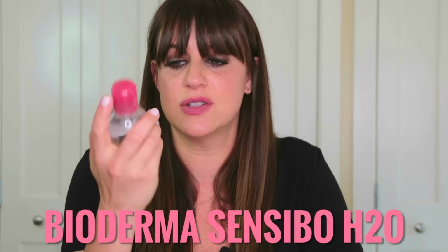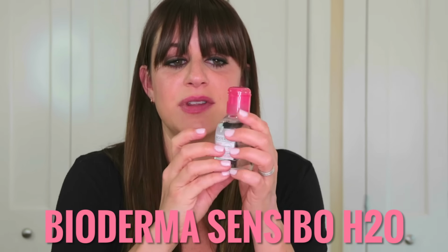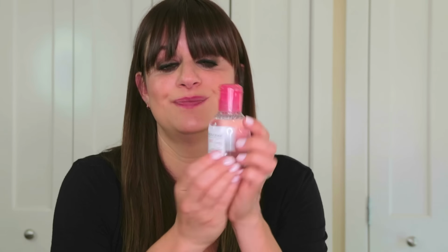Way to go. Bioderma, which you can now buy in the States, used to be like you could only get it in Europe, and now you can get it here, but they came out with these little mini bottles. What I'm saying here is that you can just throw it in your gym bag, throw it in your backpack, take it on the go, and it's smaller than the bigger bottle it comes in. So I just love it, and Bioderma is a really good sensitive makeup remover formula.